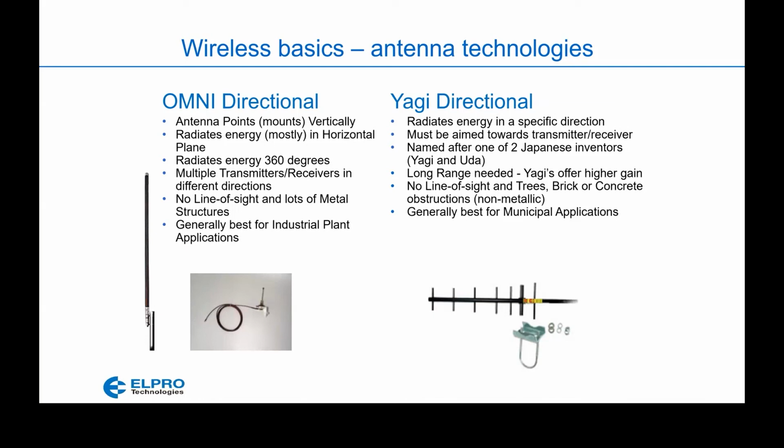So the antennas complete the circuit of a power amplifier, in short summary. Now there are 2 types of antennas out there, and every other type of antenna that you see falls into one of these 2 categories. We might say Yagi antennas typically look like this over on the right-hand side, but there are patch antennas and panel style antennas. They're all a glorified form of a Yagi directional antenna.